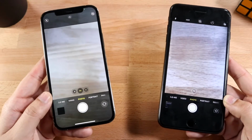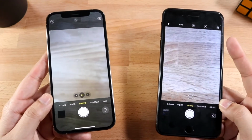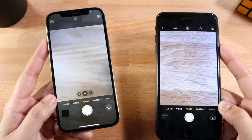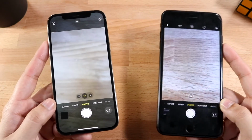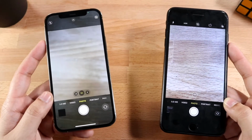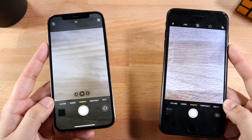And the front cameras, I think, is where the bigger differences are. You can only do 1080p on the front camera of the iPhone 7 Plus. You can do 4K at 60 on the front camera of the iPhone 12 Pro. So if you're somebody who takes a lot of selfies and a lot of front-facing videos, you're going to be getting better quality from a phone like the 12 Pro than on the iPhone 7 Plus.